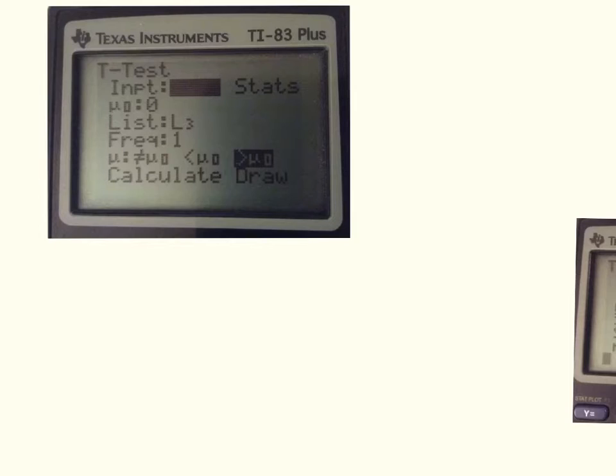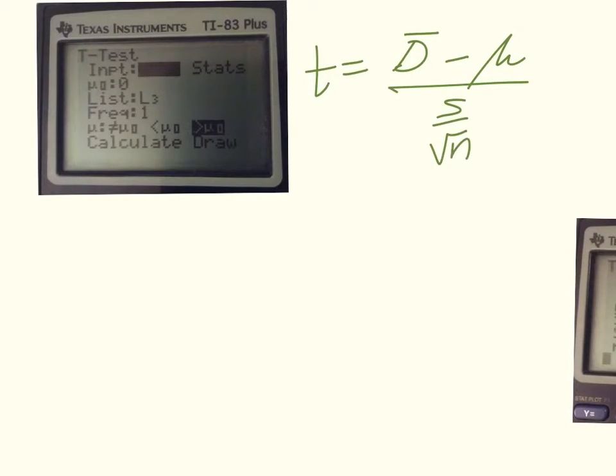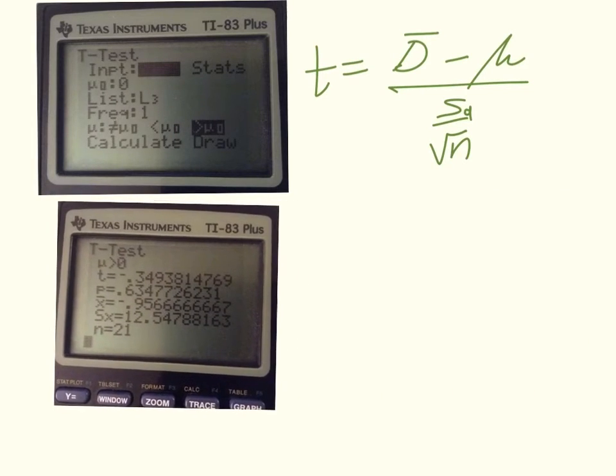So then I have to write the formula, which I'll do momentarily. T equals x bar, or in this case, actually, I probably should write d bar, the average of the differences, minus mu over s over root n. And that's the standard deviation of the differences. All right. And I'm going to use my graphing calculator and do a t-test. For my list of differences, my null hypothesis was 0. My alternative was greater than 0, and I'm going to calculate that and bring that out.